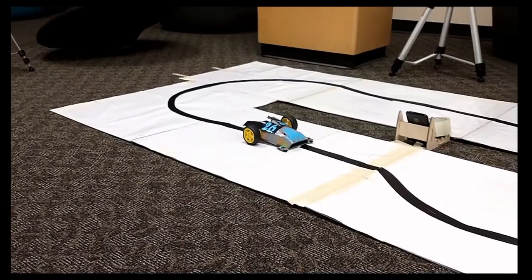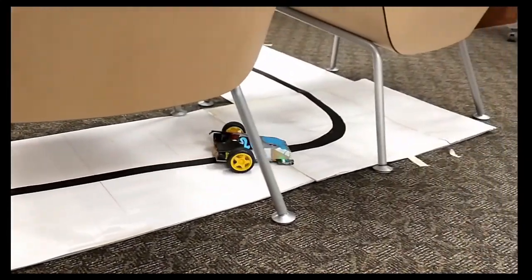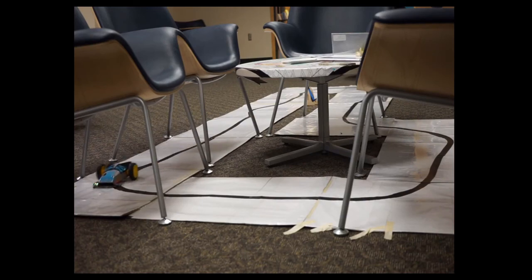Up first, we have Kraken 26. Let's head to the track and see how they do. Off to a very smooth start around the first corner. Now into the first straightaway, getting stuck in a few wobbles, gaining a millisecond or two. Now around the wide sweeping corner here. Very nice and smooth.